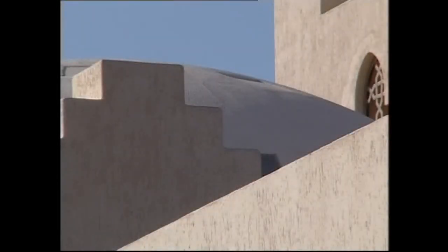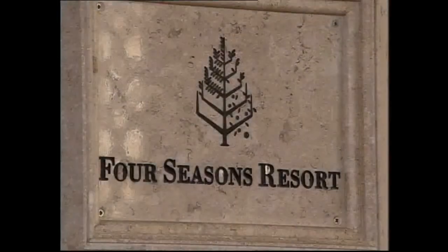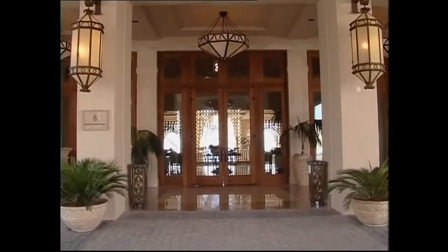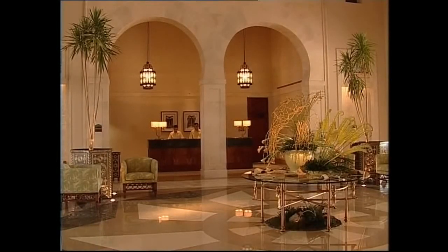Back outside the main entrance, the guest is reminded as to why Four Seasons resorts are thought of so highly. And with the attention to detail and finishing that is second to none, why J&P were chosen to build this astonishing resort. This attention to detail and high level of finish is immediately apparent upon entering the lobby.